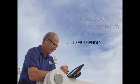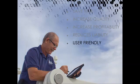And all of these things in a really user-friendly and easy package. All software requires some measure of learning curve, but this is really made as simple as possible, and I'm here to help you through these steps.